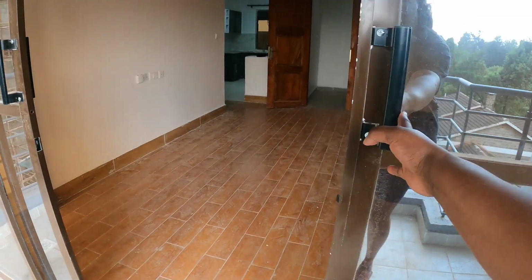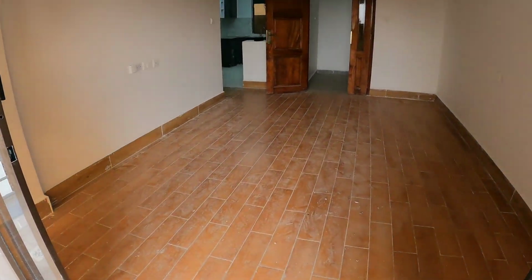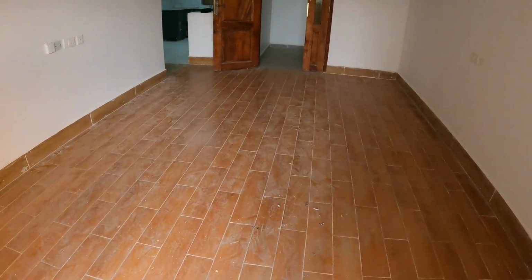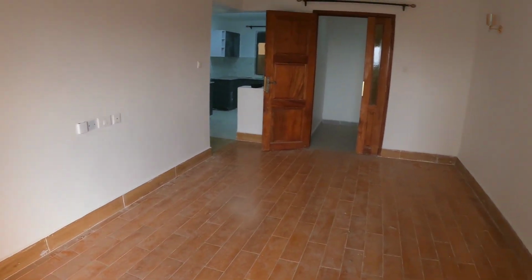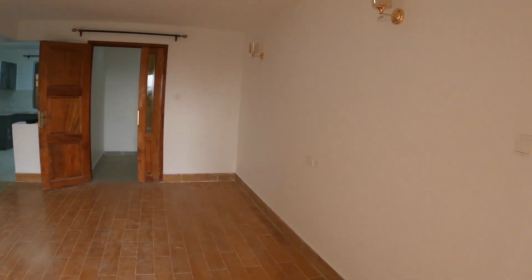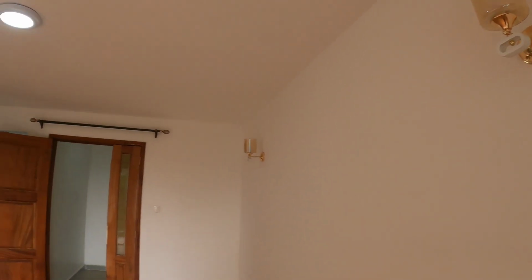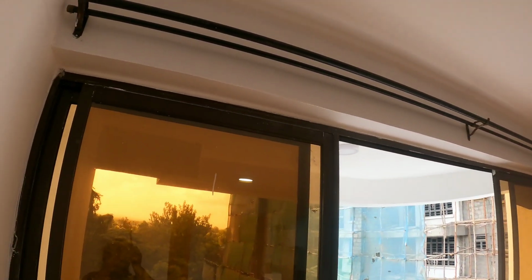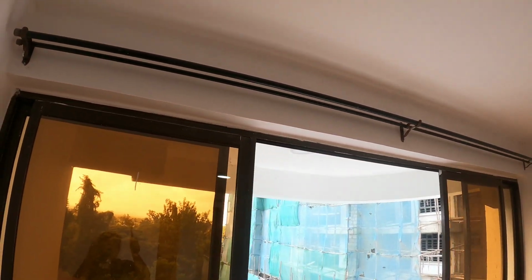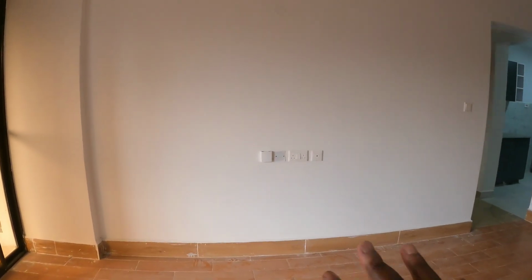See, they have a sliding door. It's still under final touches. Look at the tiles. The good color combination of the tiles and the wall. You can see, look at the light. Wow. Look at this provision of curtain rods here. This means putting your curtain home no stress. There's unlimited sockets over here.